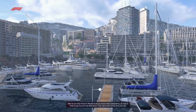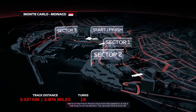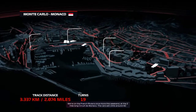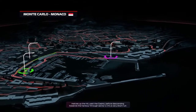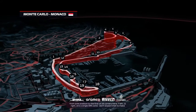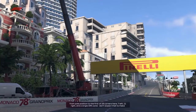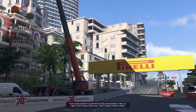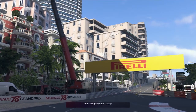We're on the French Riviera once more this weekend at the 2-mile-long Circuit de Monaco. The cars climb around 40 metres up through Beau Rivage, onto the casino, and then descending down towards the harbour through Sector 2. It's a very short run from pole position to the first of the 19 corners here, 7 to the left and 11 to the right. There's one single DRS zone as well, so don't expect that to make overtaking any easier today.